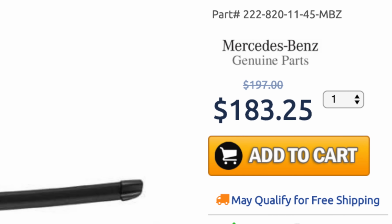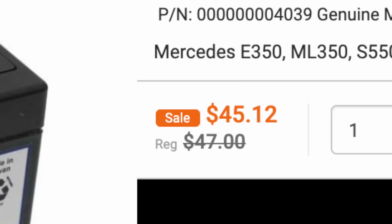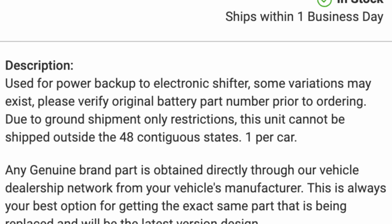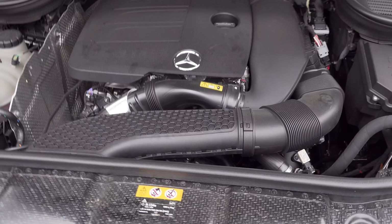They're almost $200 a pair, and you're supposed to change them every 10,000 miles. Here's a battery and it's only $45 and it's got the Mercedes logo. But unfortunately, that's not a car battery. That's just some weird battery that you need to put in your car to hold some type of memory. Mercedes are loaded with bizarre parts like this that constantly need attention.